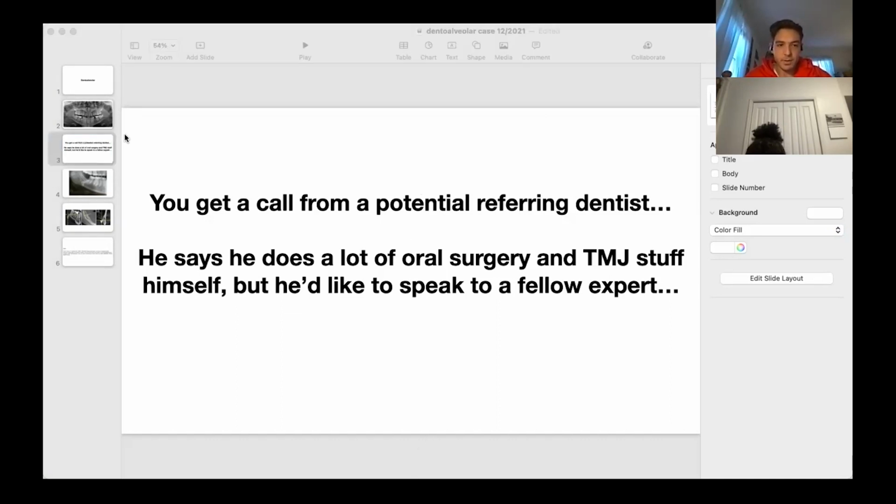Sure. So that patient ends up leaving. You're going to do the procedure another day. Okay. Your assistant tells you you're getting a call from a potential referring dentist. You've worked really hard to get this guy's business and take care of his patients along with him, but he says he does a lot of oral surgery and TMJ stuff himself. He says he did a nice residency, and he'd like to speak to a fellow expert such as yourself. He has several questions about a third molar he's about to take out. Okay.